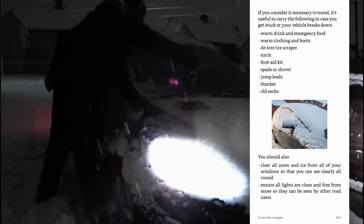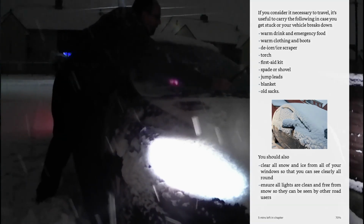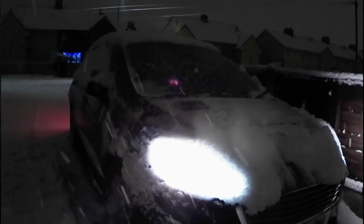Here you can see that we're clearing the windscreen and the lights. Driving the Essential Skills book says you should clear all snow and ice from all your windows so that you can see clearly all round. We're also spraying some de-icer onto the windscreen wiper blades to make sure they're not stuck to the windscreen. Make sure that the windscreen wipers are turned off before you switch your engine on, because if they are stuck to the windscreen, it may damage the wiper motor.